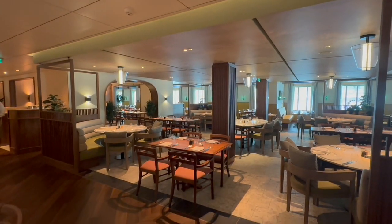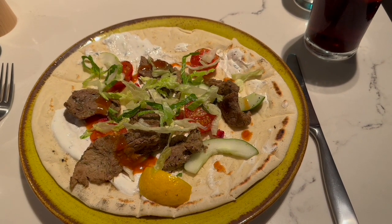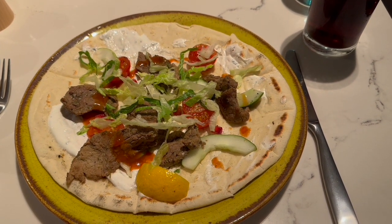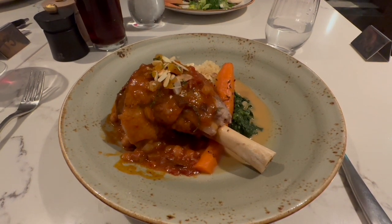The Olive Grove is now an all-inclusive menu, but we found we lost some of our favourites which we loved on board Iona. But overall we found the service to be good and the food to be up to a very good standard in there still.